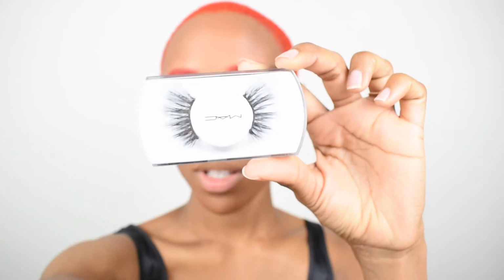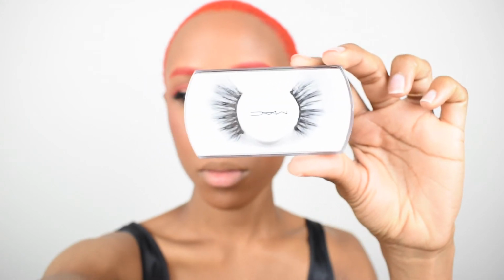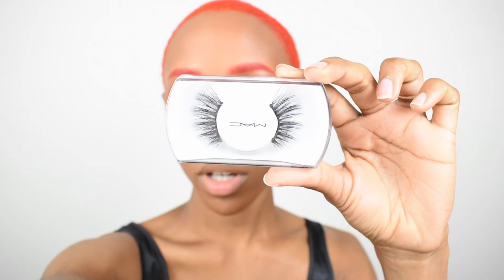So I need to put my beauty mark back on. And then I'm going to pop on some lashes. Okay. I've had them for some time, but I keep them sanitized, so. Yeah, we're going to pop these on. Alright, you guys, I am back with my 75 lashes on and my lip liner.